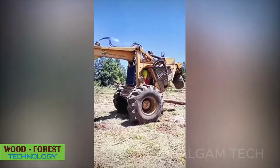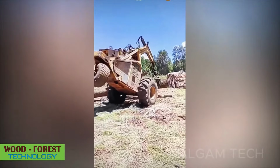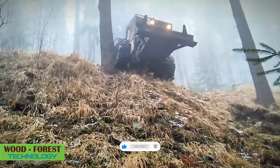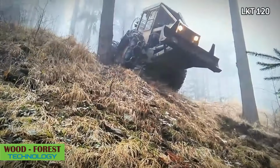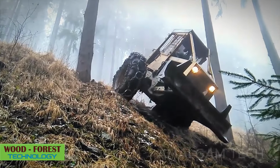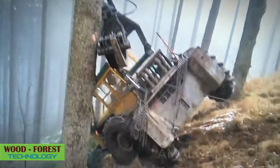Oh my, is this log loader performing a circus act? It's dancing on its wheels like a ballet dancer. Whoa, whoa, whoa! The LKT-120 tractor is preparing to descend, and this performance will prove that even giant machines can be adorable when facing challenges. The winch is working at full capacity, but the LKT-120 is determined to maintain its position as the champion of the slowest descent competition.